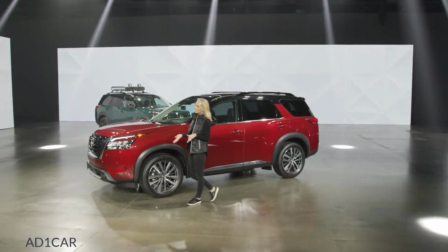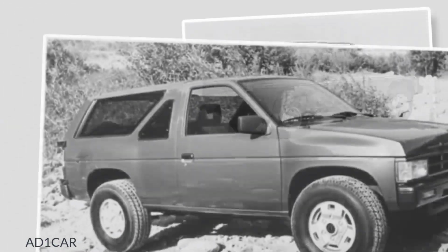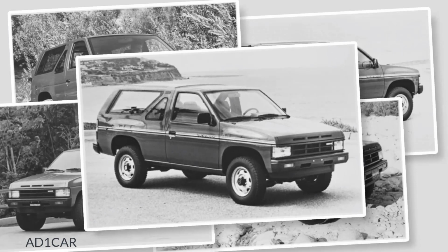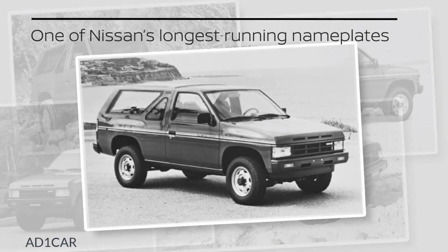Now, the original Pathfinder, which debuted in 1986, was a breakthrough vehicle for Nissan. From its rugged off-road performance to iconic details like the functional 3-slot grille, Pathfinder became one of Nissan's longest-running and most iconic nameplates and found a large, passionate following of adventure enthusiasts.